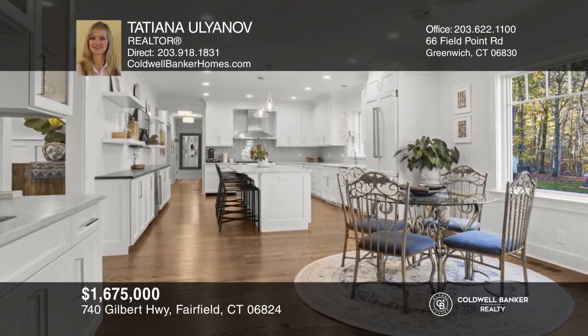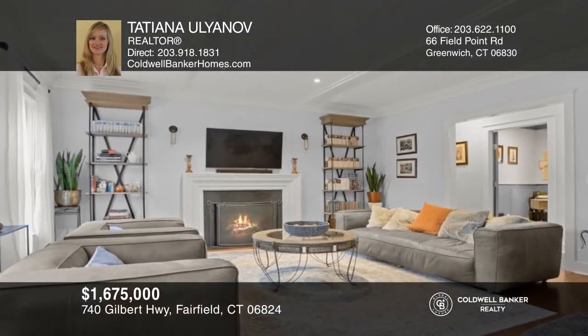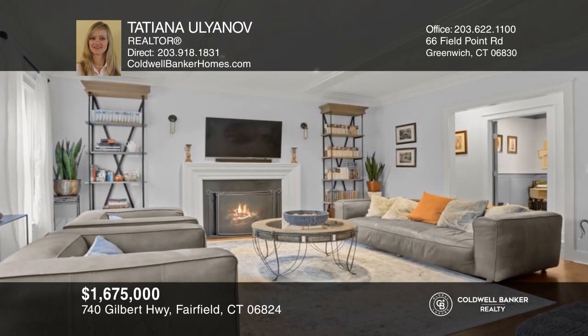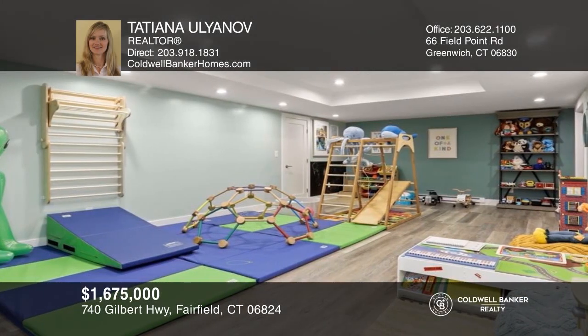Located on 2 flat acres of lush grounds, this 5-bedroom colonial offers top-of-the-line appliances and a mahogany deck. Schedule a time to tour your new home today by calling Tatiana Ulyanov.